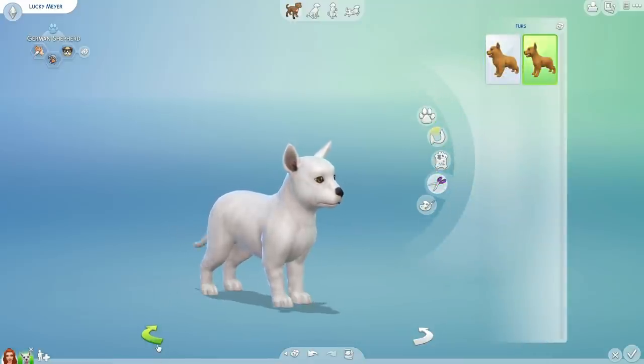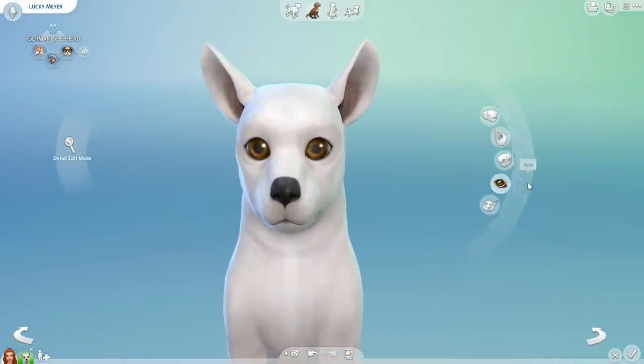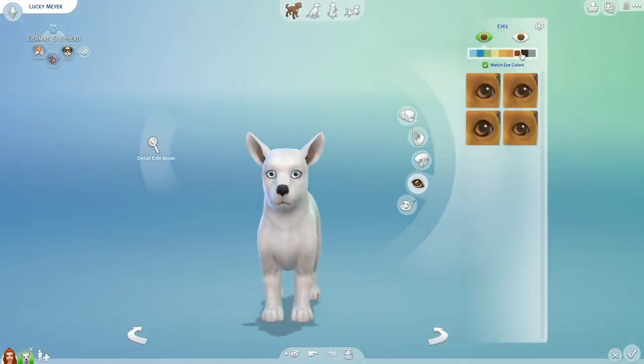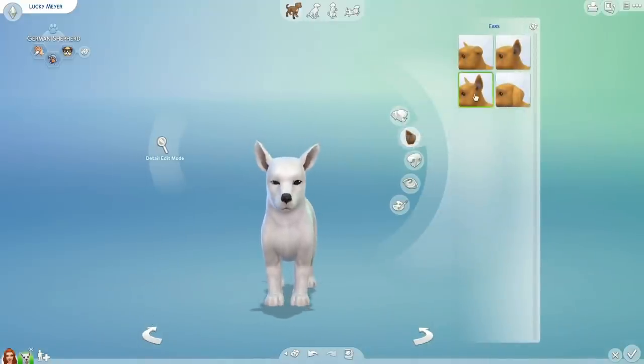Short hair, I guess we can't give her a leash right now, which is fine. And can we make her eye color a different color? Is that creepy? Okay, that's cute. Okay. And then ears.